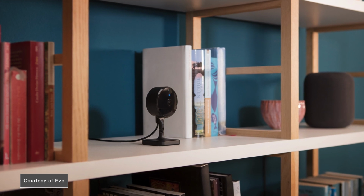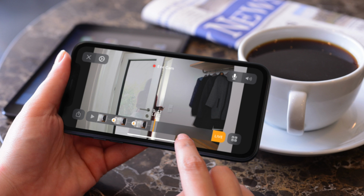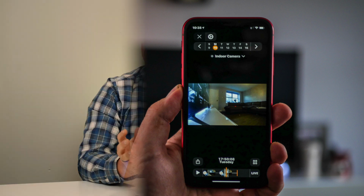Now, in terms of the Eve Cam, the company has said that the Eve Cam will be coming at the end of May. The price is $149 and it is available in the EU, UK and the US. The camera is built to work exclusively with HomeKit Secure Video and is designed to work with the Eve app as well. This means that nothing is recorded locally or saved in any cloud other than Apple's secure servers, which is a great win for privacy.